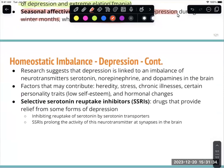So there's some research out there that shows that depression is actually linked to an imbalance in serotonin, norepinephrine, and dopamine. Heredity is going to play a role, so your genetics. Stress, chronic illnesses. A lot of times people with chronic illnesses start to experience depression because they don't see a way out. A lot of chronic illnesses, they're on medication for the rest of their life. They don't see a way out. Low self-esteem. Hormonal changes can lead to depression.